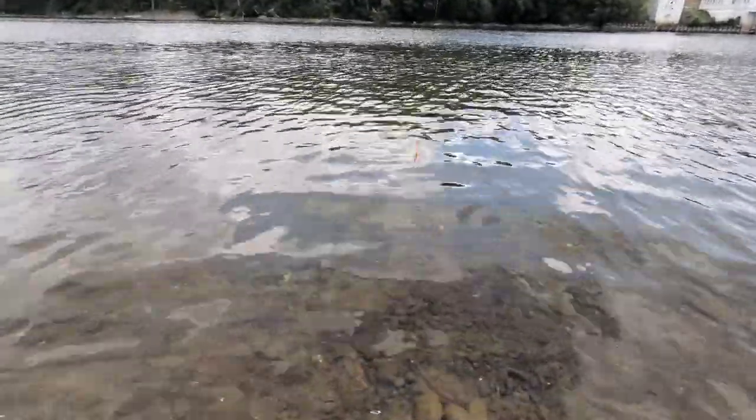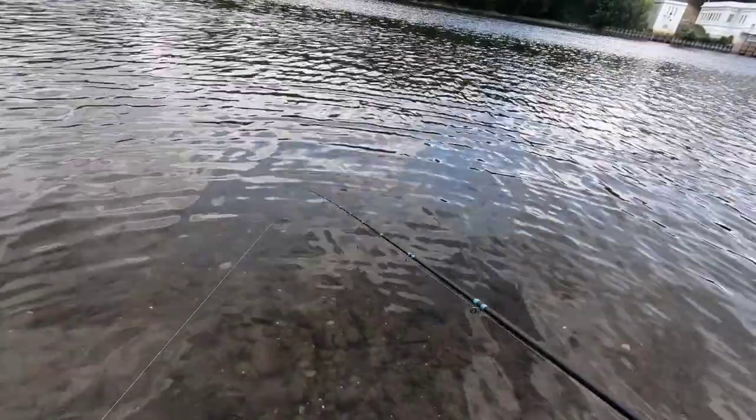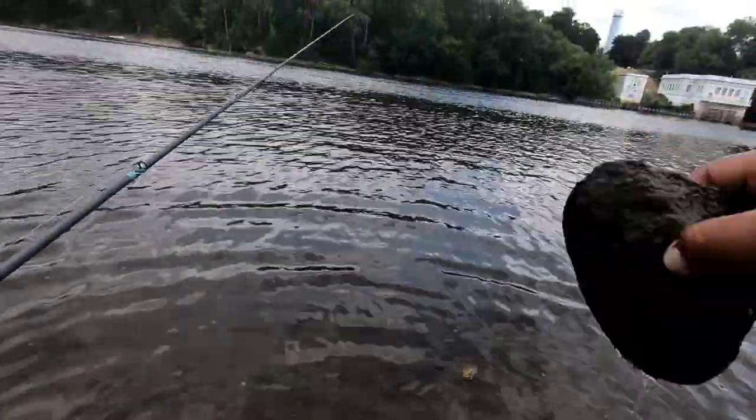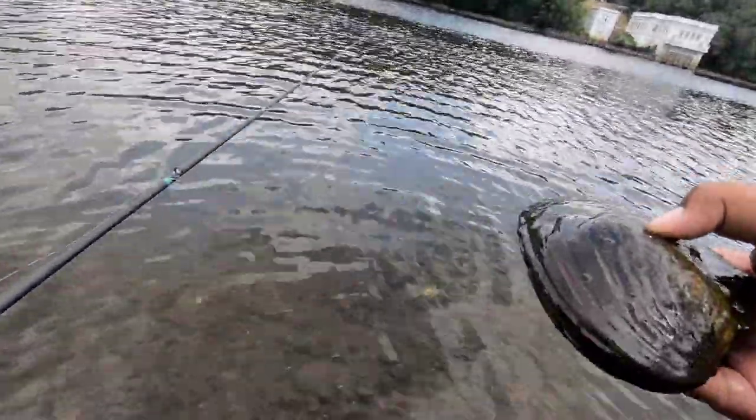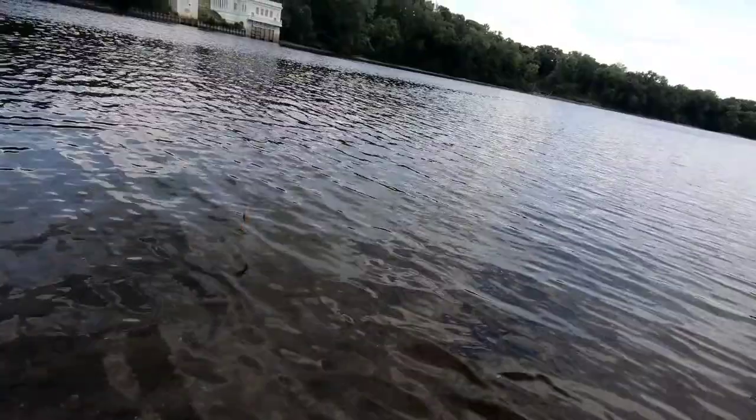Oh guys, I have never seen this before. It's an actual live oyster. Or mussel, whatever this is. Just gonna tap it. Oh, it's alive. Holy crap. This thing's alive. Oh, did you see that? It just spit out water. That's pretty cool. Place them back. Man, there's a ton of mussels here. You know, I never knew if these are edible.